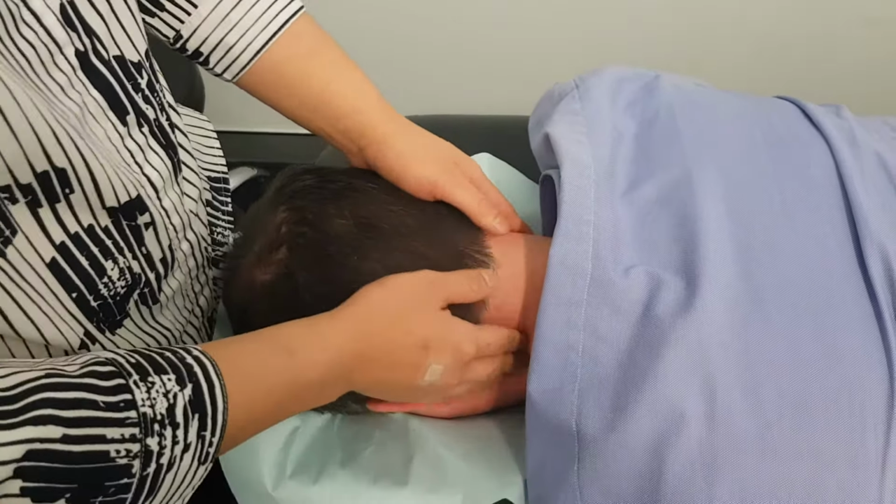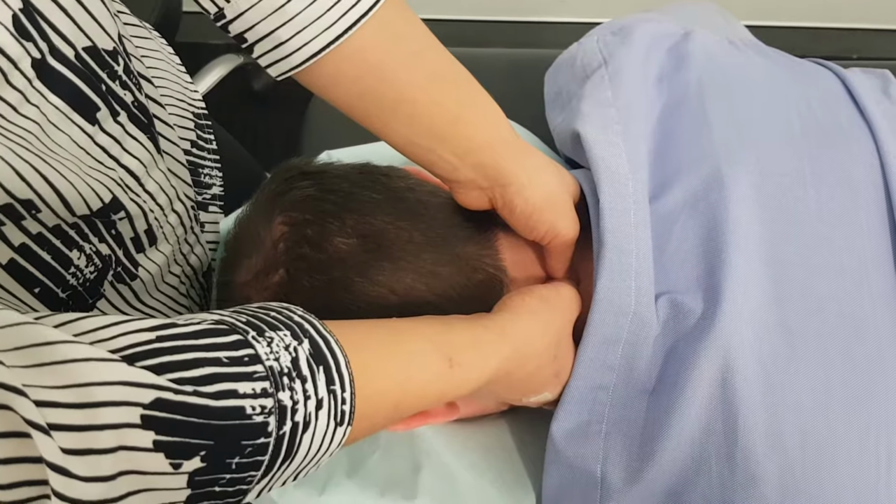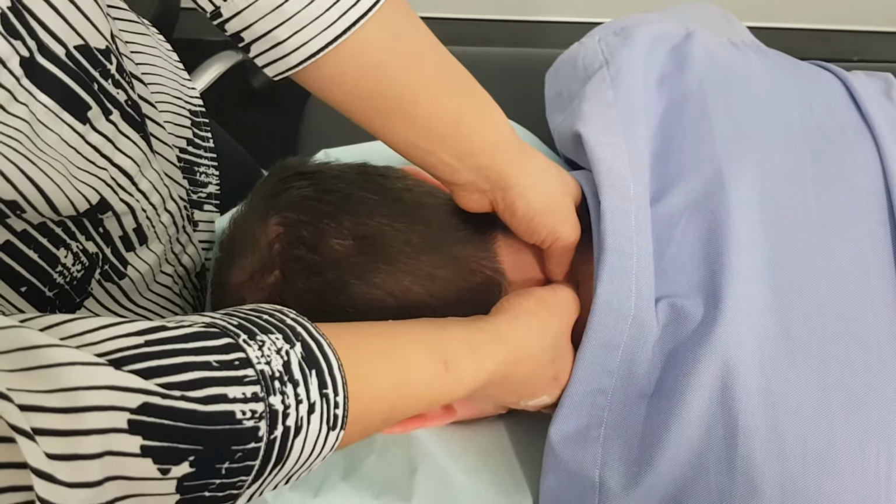It does. Yeah, so I've actually got a bit of a headache today, so this is just a really good way for me to cheat some treatment out of Deborah.